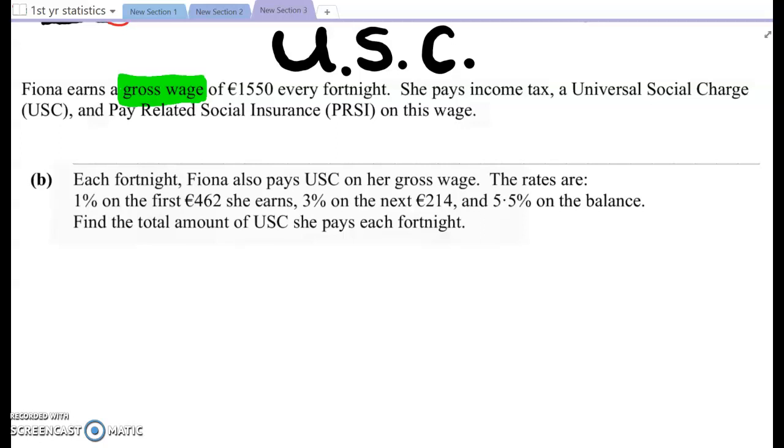She pays income tax. We're not going to worry about that in this question. She pays universal social charge. That's what we're doing in this particular video. And she also pays PRSI, but we're not going to worry about that in this video. By the way, they are the three major taxes that people pay from their income: income tax, or PAYE, USC, universal social charge, and pay-related social insurance, shortened to PRSI. We've already looked at income tax, and this is on the USC bit.